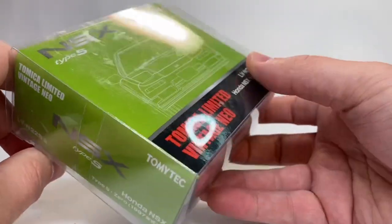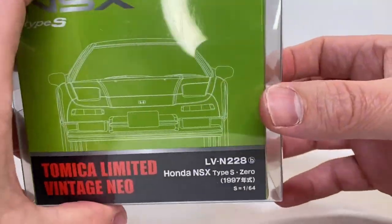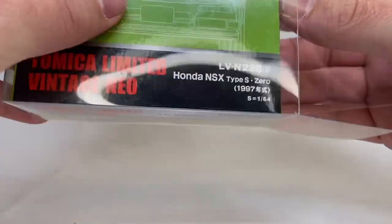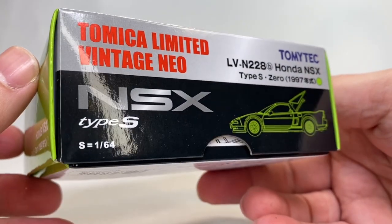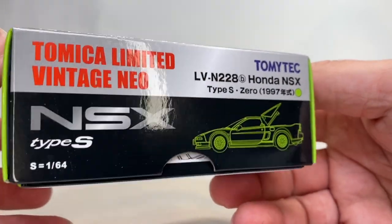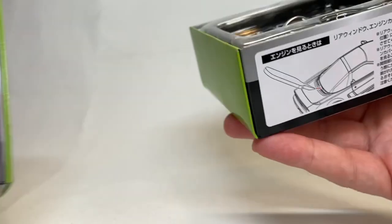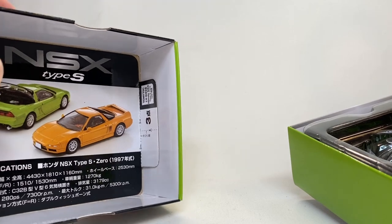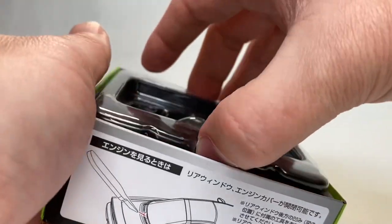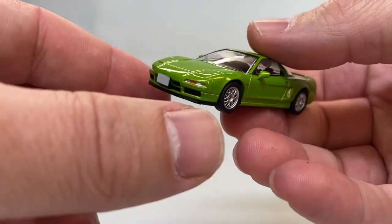All right, we did get one that was not white or yellow. This was a purchase in one of my in-room shopping trips. Guy had this for $15. Guys, check out this Tomica Limited Vintage Neo Honda NSX. I couldn't believe it, 15 bucks. This car is probably, I don't know, 30, 40, 50, probably $60 on some sites. And I'm not sure if this was just not his thing or if he had another one or who knows. I didn't argue. I didn't ask a whole lot of questions. I gave him my money and that was that.